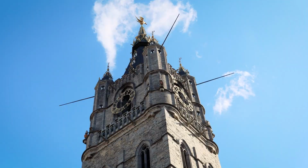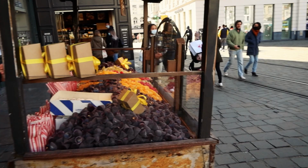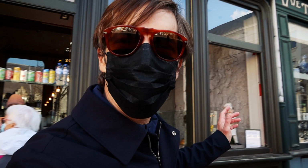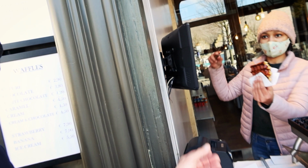For me, I need a snack because I'm getting absolutely hungry. Those are the famous Ghent sweets, but for me, it's a waffle, and I think it's ready. Ready? Thank you. Well, this is the Liège type waffle.